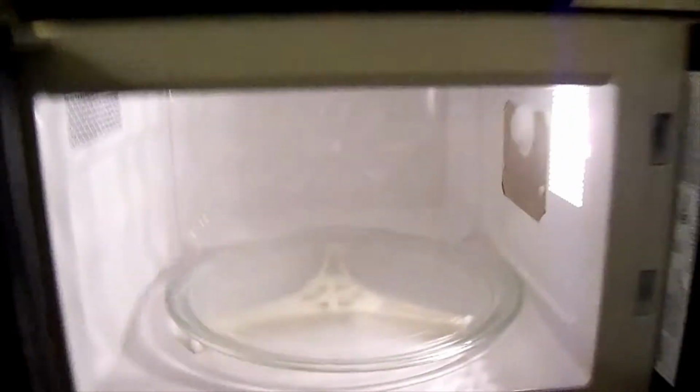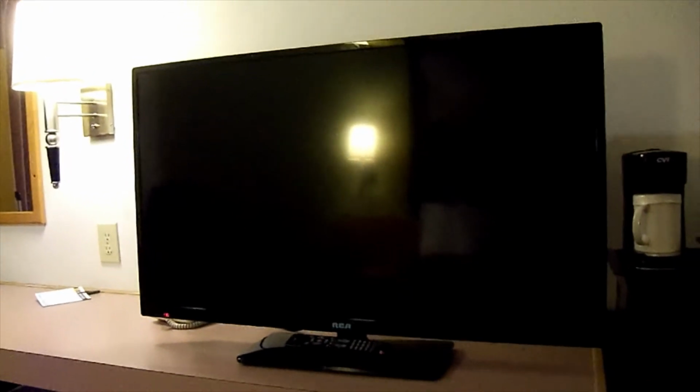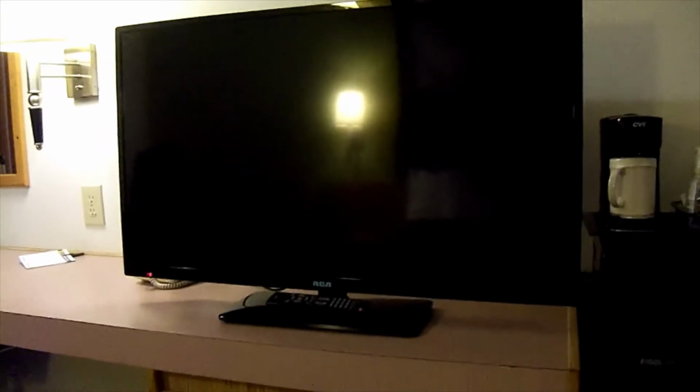We've got a microwave, and you can see it's pretty clean in there. Here's the fridge. Yeah, I could use a little bit of a defrost in the back, but it's not too bad. And here's something that has changed. The first time I was here, we had the old style analog TV. Now they've gone with an RCA digital TV, and as always, I will not turn it on due to copyright reasons, but you already know that.